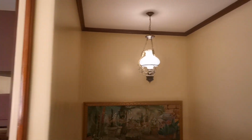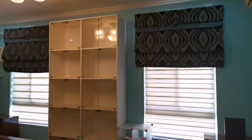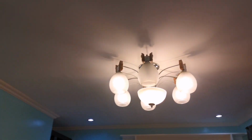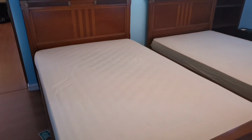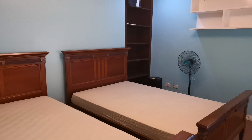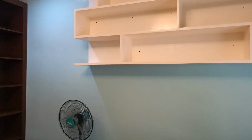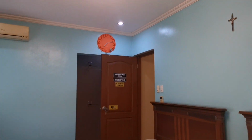you have a room at the top of the stairs. And I'll just pan around this room. See the nice light fixture above there. You have another double bed set up. I'll just walk over here, little desk. Give you a little shot from here.